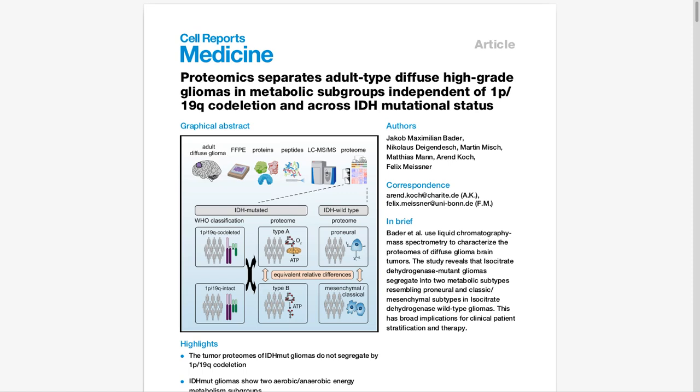It really does. We tend to think of these genetic markers as static, but this research suggests there might be more to the story, especially when it comes to glioma behavior. Absolutely. But before we get too deep into that, maybe we should do a quick refresher on gliomas in general, just to make sure we're all on the same page.